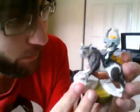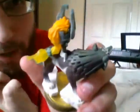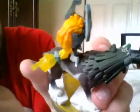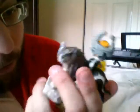Alright, wow. Wolf Link looks awesome. Just look at how good the dreads look. The dreads are like the best part. Just look at that. This is really cool. And Midna's hair looks really good too. The markings on her mask are pretty decent.